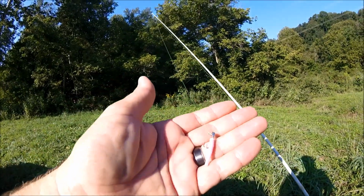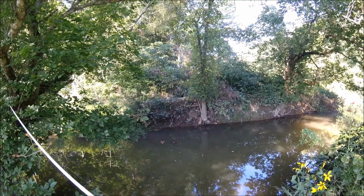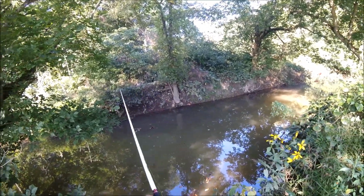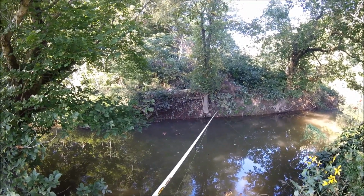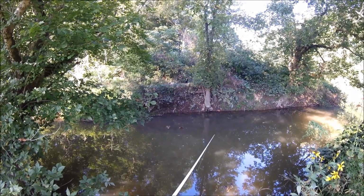I'm on somebody else's land, so I might just get shot at. But hey, we'll put the chest camera on real quick, grab the pole, go see if we can catch some fish. Well, to start out, we got a little pink trout magnet. This water is pretty stained.